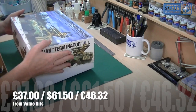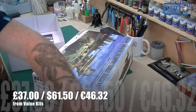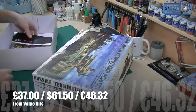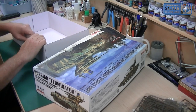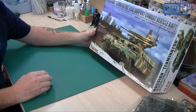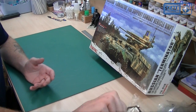So let's have a look inside this box. And there is an absolute mountain of plastic. A veritable feast of plastic, which I've started to drop already. Again with Meng, really rock solid boxes. Really are impressed with their boxes. They are absolutely fantastic. Right, okay, where do I start? There's so much plastic here.